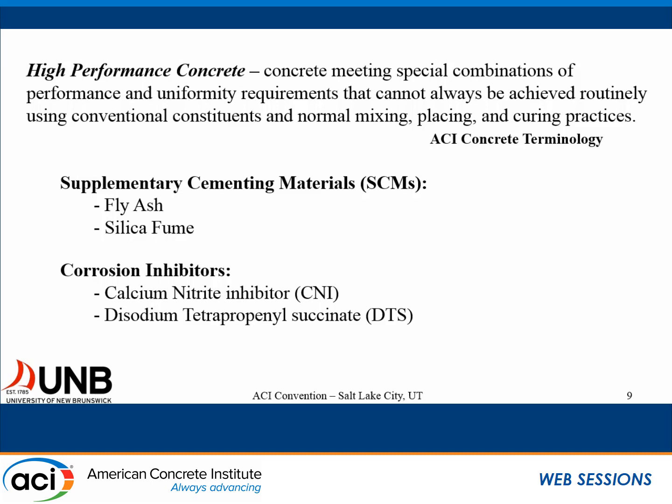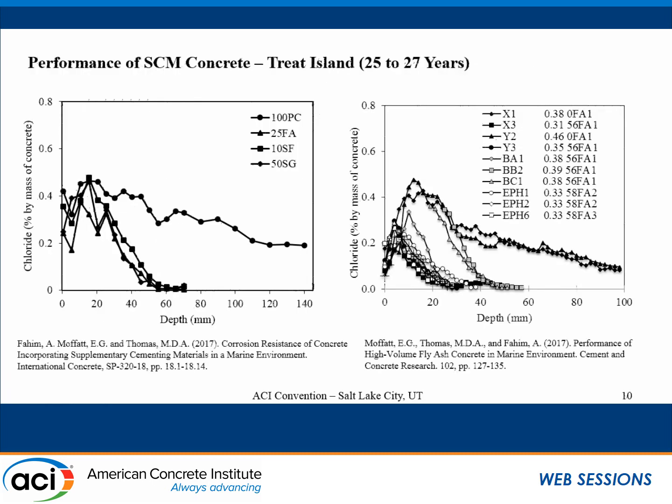Now, the two are also beneficial in mitigating chloride penetration. Some of our latest results that we've published, Andrew Fahim published recently in an ACI SP, where we found a marked reduction in the penetration of chloride ions in concrete exposed to a harsh marine environment for 27 years. And this certainly outweighs any debate regarding chloride threshold for standard black steel.